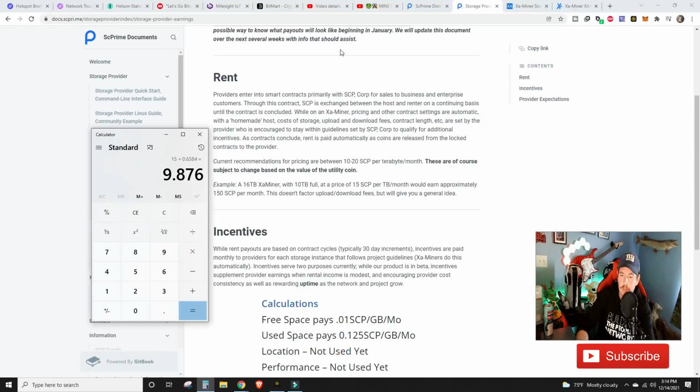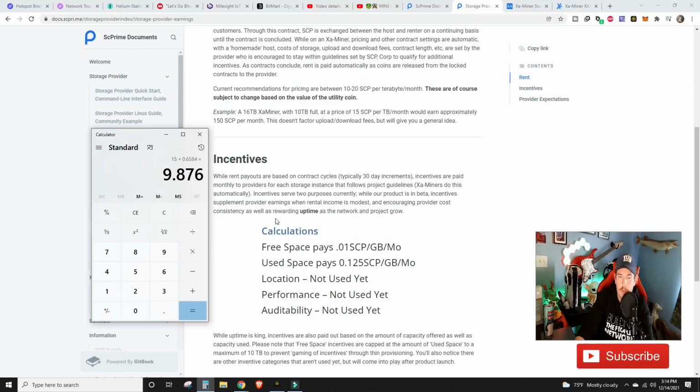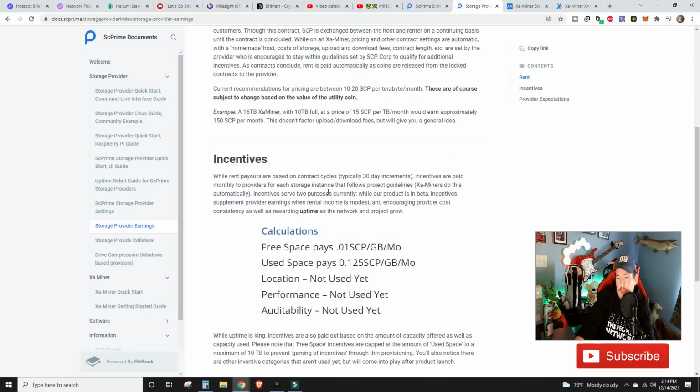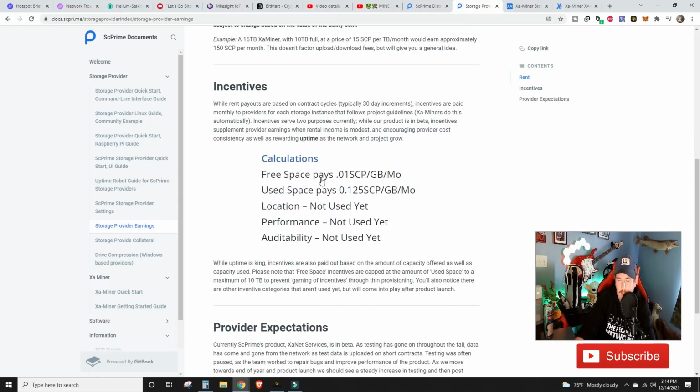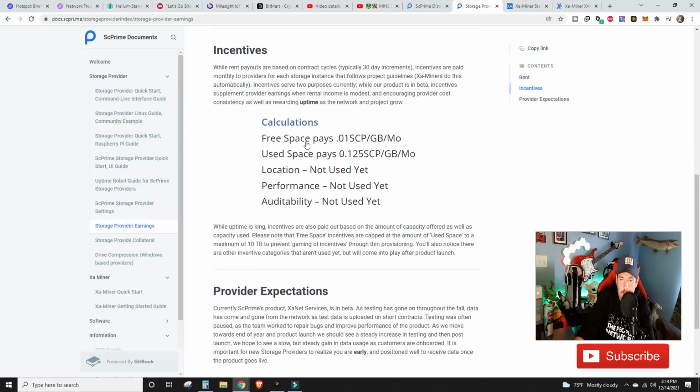So, and then there are other ways to earn. We're going to go down here to incentives. While rent payouts are based on contract cycles, typically 30-day increments, incentives are paid monthly to providers for storage instances that follow project guidelines. Xaminers do this automatically. Incentives serve two purposes currently. While our product is in beta, incentives supplement provider earnings when rental income is modest, encouraging provider costs consistently, as well as rewarding uptime. So you need to keep it up for about 94% of the time for some of these incentive rewards as the network and project grow.